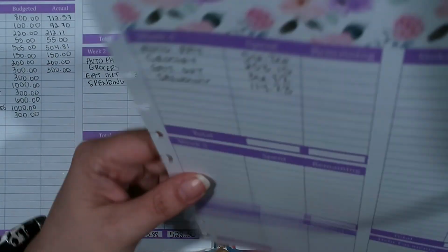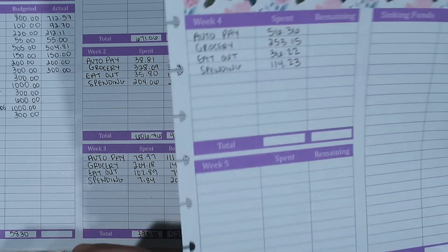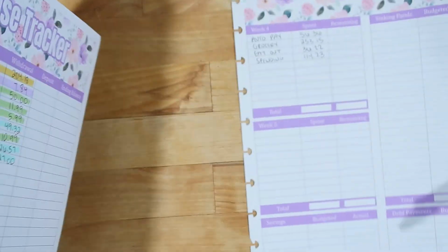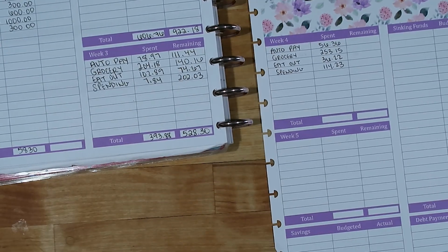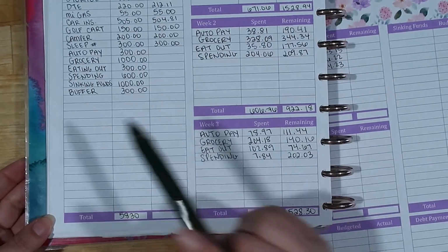One of the reasons why I love punching my worksheets and putting them into this disc bound system is that I can very easily pull out the worksheet in order to make it super easy to see what I'm doing here.